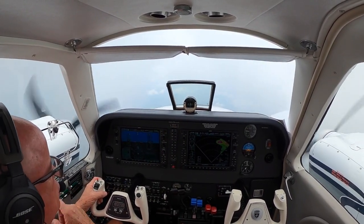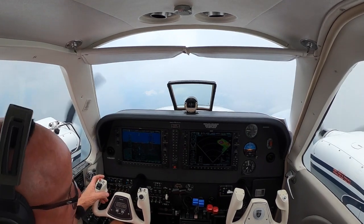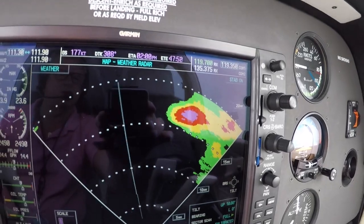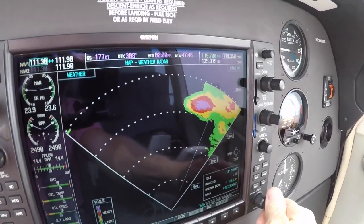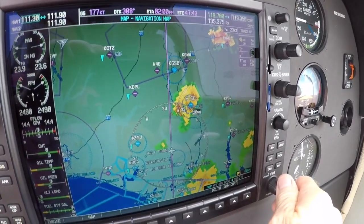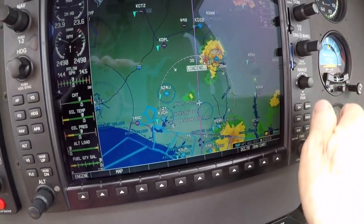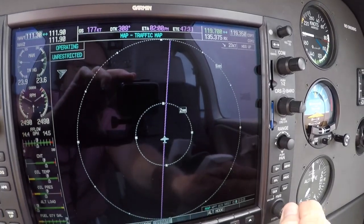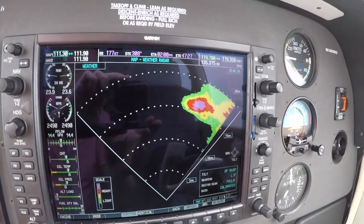Seymour approach, 683 Delta Delta, 6,000. King 15, descend and maintain 5,000, fly heading 260, vector to ILS final approach course. That's some stuff we're avoiding. King 15, descend and maintain 5,000, turn left heading 260, vector to ILS final approach course. Radar.